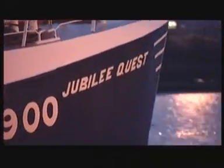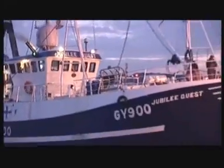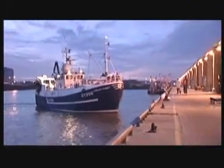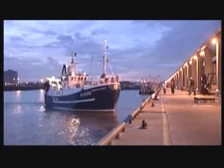Dawn in Grimsby's fishing harbour, and the Jubilee Quest, one of the dwindling band of trawlers here, is chugging back into port. It's a boat with a difference because its diesel engine has been converted to run on vegetable oil, and in the last few weeks it's proved reliable enough to travel far away from the haven of Grimsby.